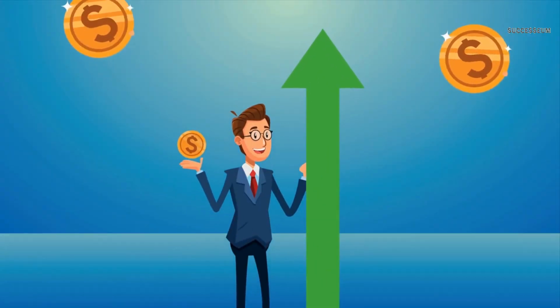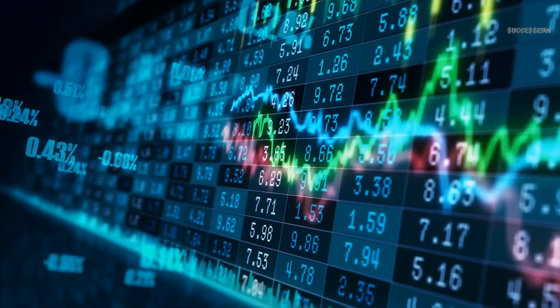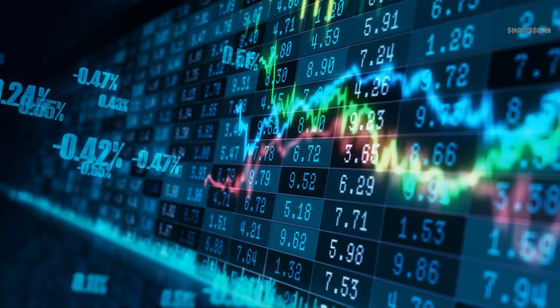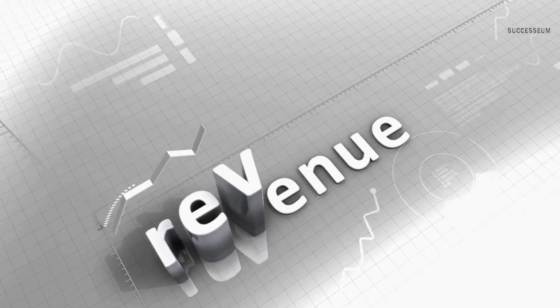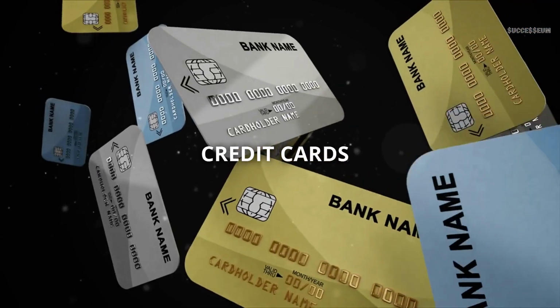Banks earn a spread on the funds they lend out. The NIM is affected by changes in interest rates, loan default rates, and competition from other lenders. The NIM is a critical metric for banks, as it represents their primary source of revenue. Credit cards. Banks issue credit cards to customers, allowing them to make purchases with borrowed funds.